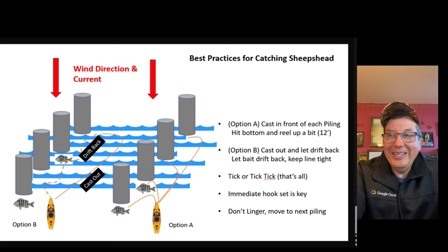The other thing too is, you know, give each piling a little bit of time, but don't linger. Don't spend a huge amount of time at each set of pilings. You just simply move on down to the next set of pilings. And that's what's great about fishing from a kayak on these bridge pilings, because you can cover a lot of distance really, really fast. So anyways, that's it. Let's check out the action.